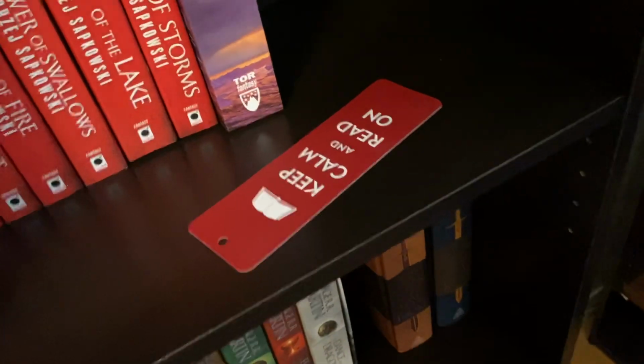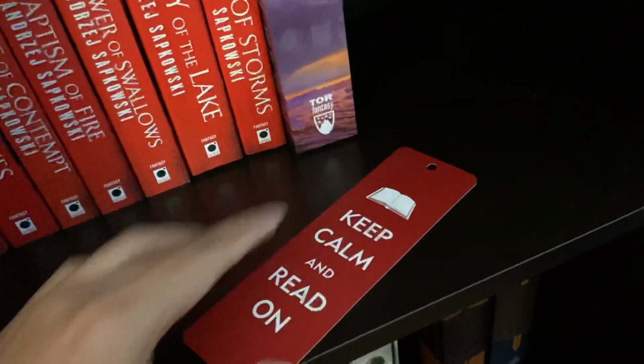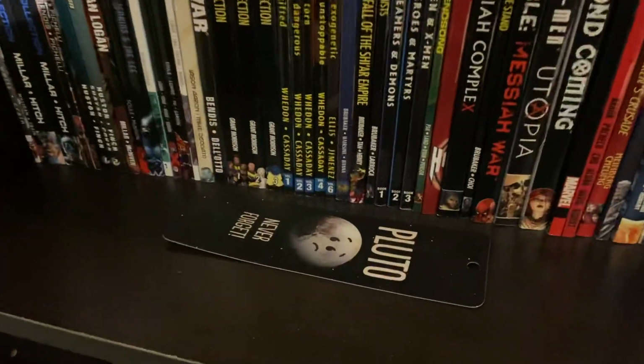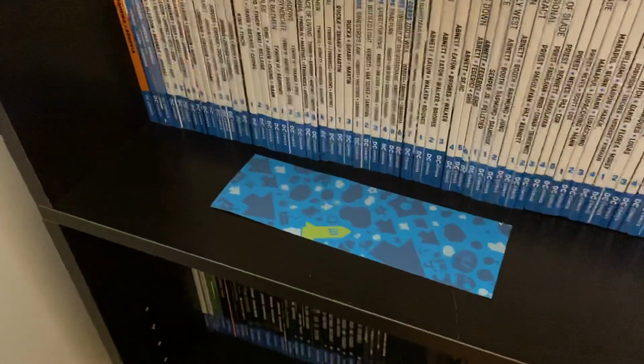And I forgot to show some of my bookmarks that I have here. I like this one, Keep Calm and Read On. I have one in here, which is a black and gold one, which is pretty cool. Let me see if I'll just pull it out and show you quickly. I like this one a lot. And got one here, and a really old one here.